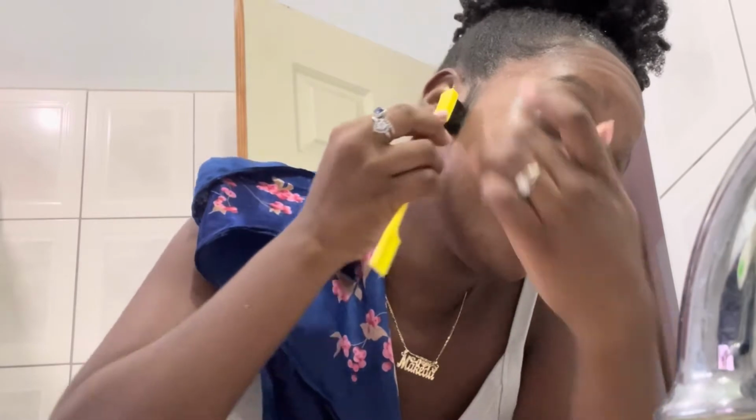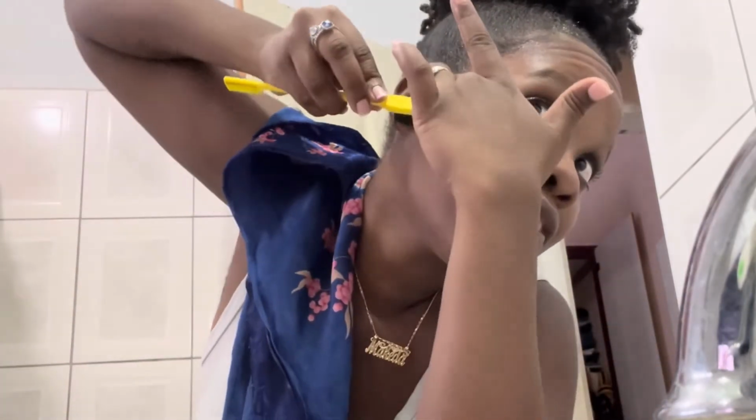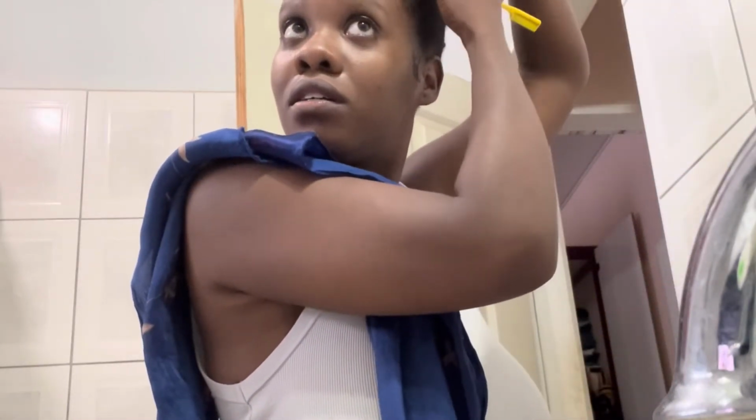I tell you, my hair literally defies me every time. Okay, I look, I guess I don't know. My hair is already rising up.